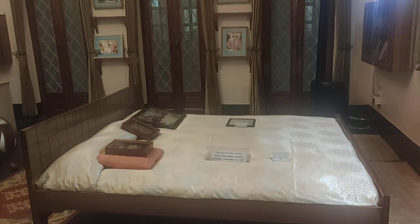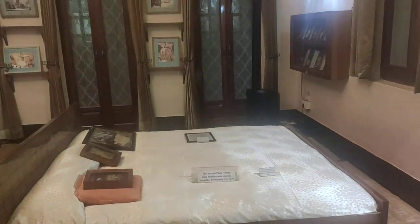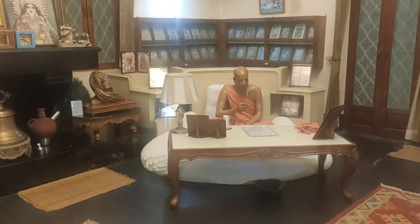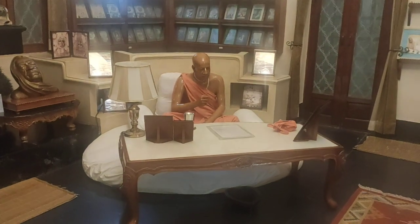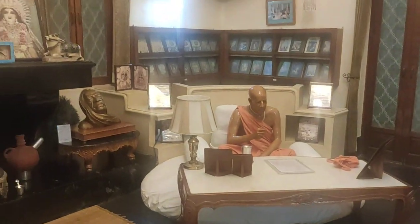Translate the last pages of Srimad Bhagavatam on November 14, 1977. He left back for the spiritual world. And he would sit and translate. And sometimes, mostly, he would write letters here. So every day on the table you can see a letter is there. It would be changed every day.